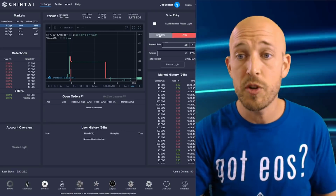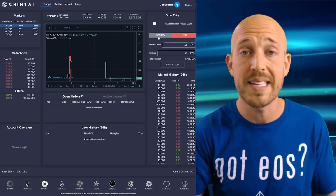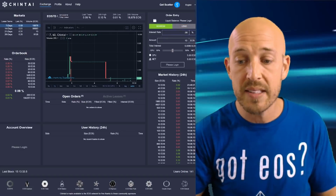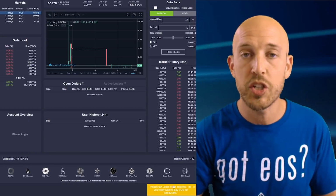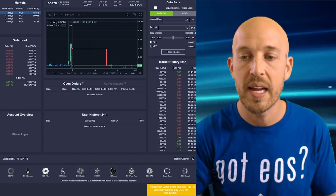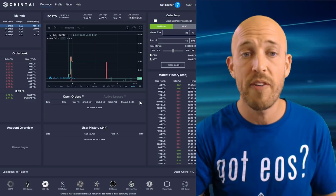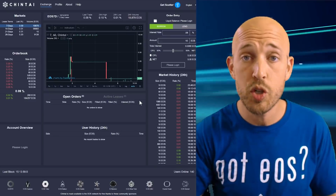And conversely, if you want to borrow EOS for using for some platform, perhaps a dApp you're creating, then you would use the borrow button. And it's saying, heads up, lease order selected. Do you really want to pay EOS for bandwidth? So they're making sure that you know that you're buying EOS here. You're not renting out your stake. They clarified that for users, which is really great. So all in all, a super professional, well-made site, free to the community to use, no trading fees.